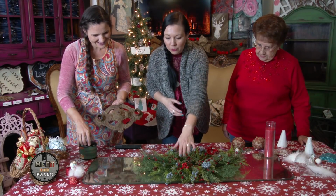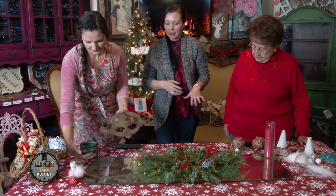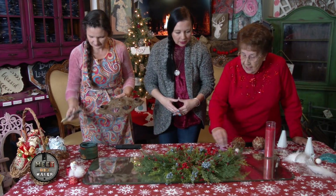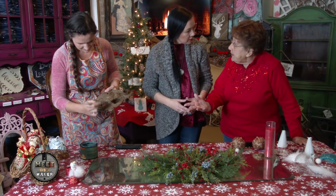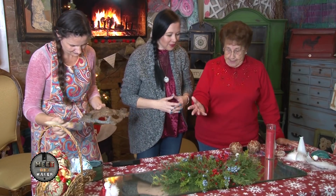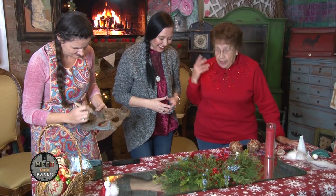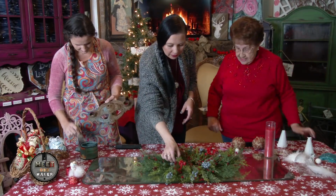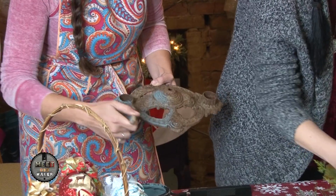Very nice. We've got red and light blue going down here. So what is this put together with? That's just artificial pine, because that way it lasts from year to year. And you don't have to sweep up needles? Absolutely, and it doesn't dry out. You could put a real candle on there with a plate or something else. And I just have those wired together.